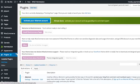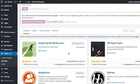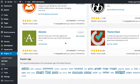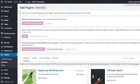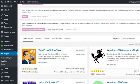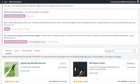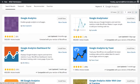I'm just going to click Add New. And you'll be able to find the plugins right here. In fact, the Jetpack one is right here. We can click Update. You can find a bunch of other plugins that are here already, but we're just going to search for the ones that we want. Right there, the first one that comes up. All right, that is installed. Let's add one more new one. There we go. Google Analytics by Yoast. It's the one with all the great reviews.